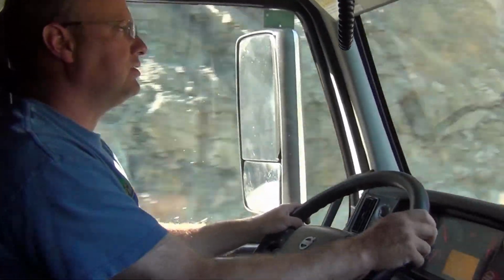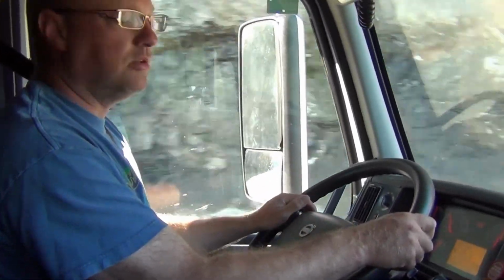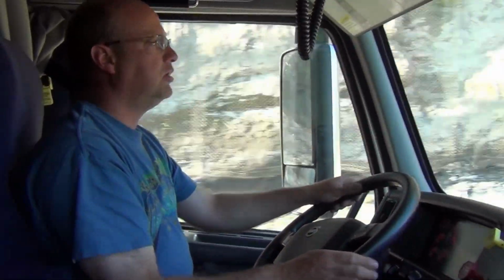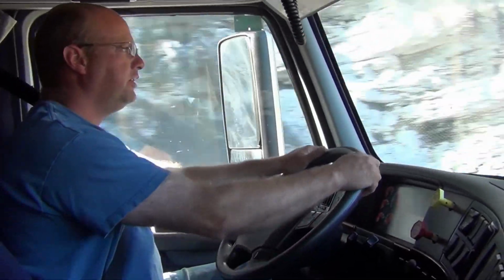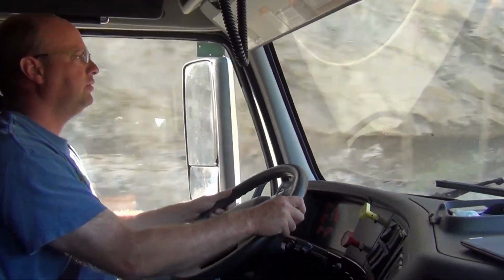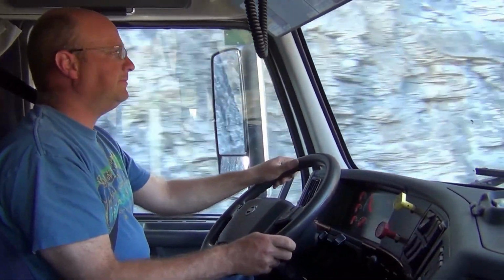With the gears that this truck picks, you would never think you could run at these low RPMs, but this truck has no problem pulling our trailer and our gear along at the low 1,000 RPMs. We're in 11th gear right now, doing 70 kilometers an hour, about 40 miles an hour, uphill. It's amazing the power that's in this truck and how it can just cruise up these hills. Haven't touched the brakes once yet.